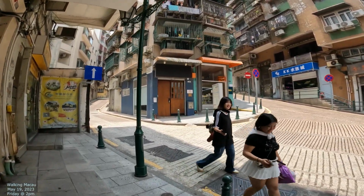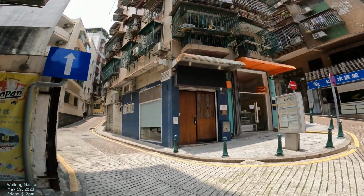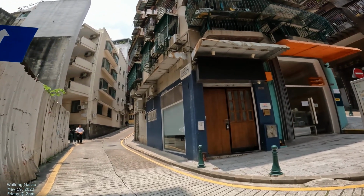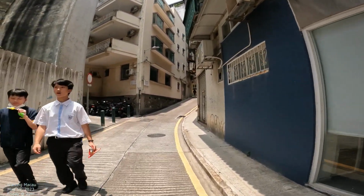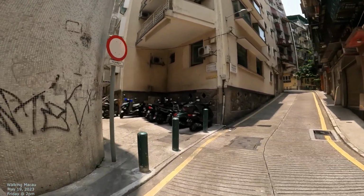Hello. So there's another street right here called Rua de Sol that goes up that way. Oh, there's another street I want to target. We are gonna keep going up that way in a second. But there's this little street here that I want to film. Travessa do, I can't pronounce the name, of course.